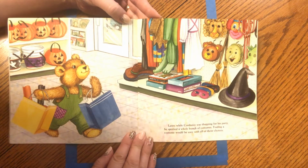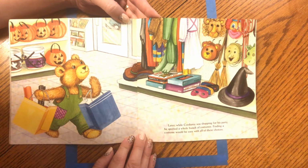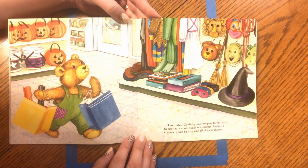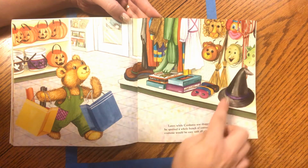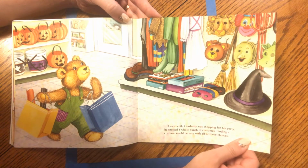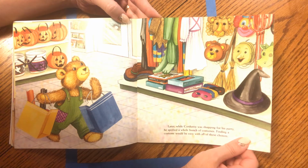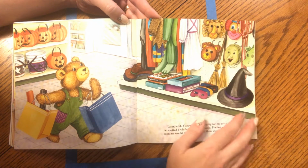Later, while Corduroy was shopping for his party, he spotted a whole bunch of costumes. Finding a costume would be easy with all of these choices. Look at that. Masks, hats, brooms, outfits. Wow.